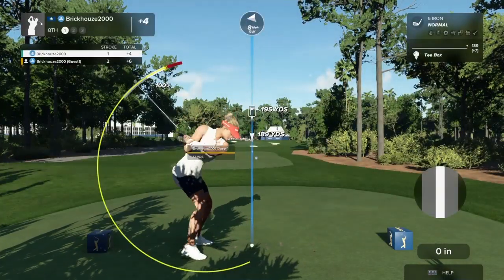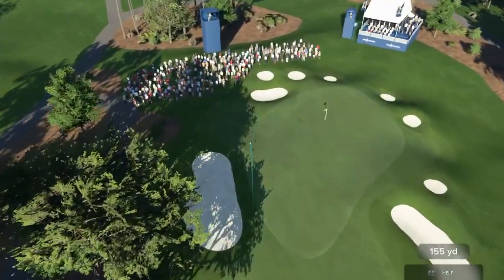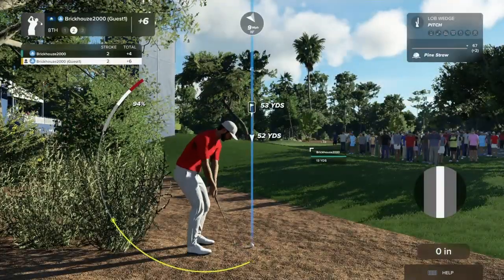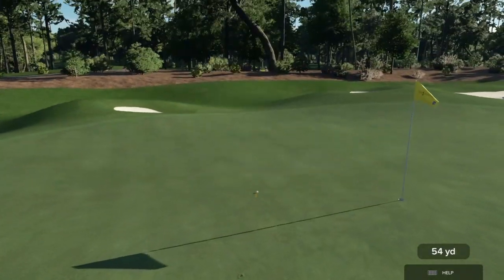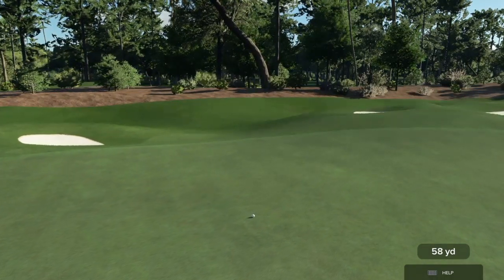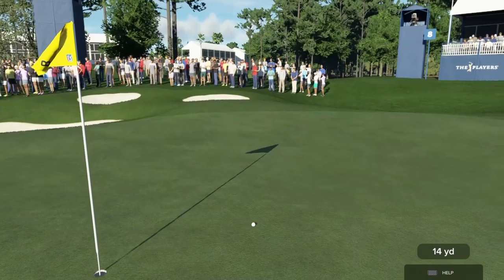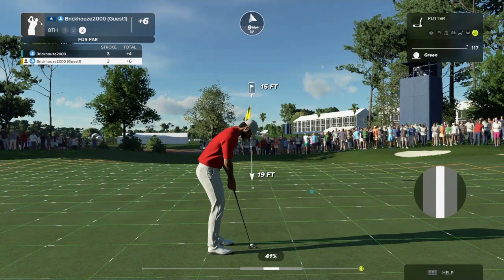And let's see what you do off the tee here. Get to the right, get to the right. Well, you didn't hit this one, but that's okay. Okay, second shot here on the eighth hole. Here we go. Let's save par on this one.